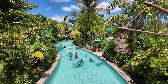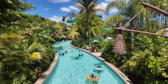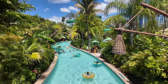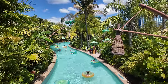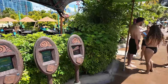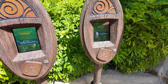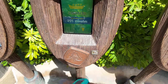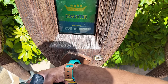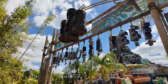You can find two different versions of a lazy river here at Volcano Bay. We already enjoyed the Fearless River, which was the more extreme river. This is the normal, slow-paced lazy river. Let's go ahead and scan our Tapu Tapu because the Aqua Coaster has a 255-minute wait right now. What the heck? There you go. That's all that you have to do. I'm now in line. We are now heading over to the children's area.